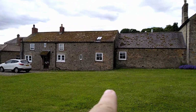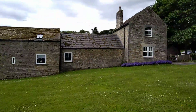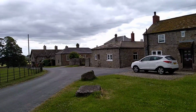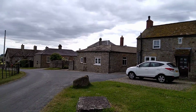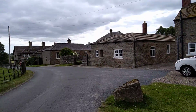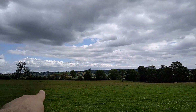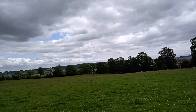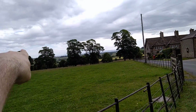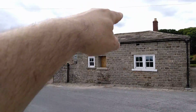And you've got these houses here, all for rent. This is all rented accommodation, owned by the Zetland Estate. There might be a couple of houses which are owned and lived in by some of the workers. So over there you've got our village, the A66. Over there you've got Yorkshire Moors, Teesside's over there, Richmond is over the hill that way.